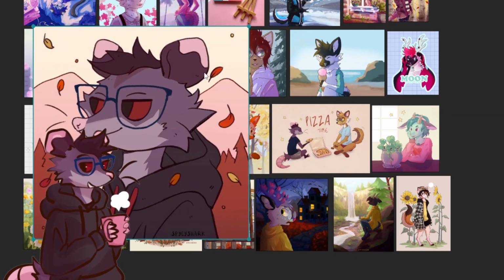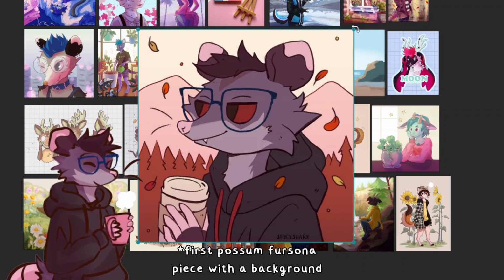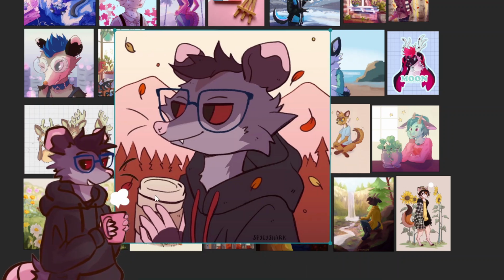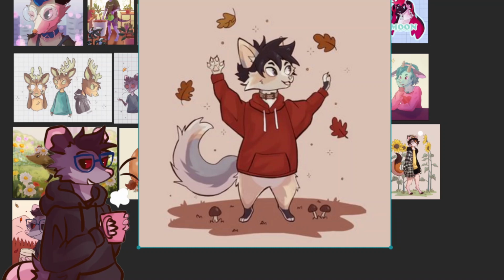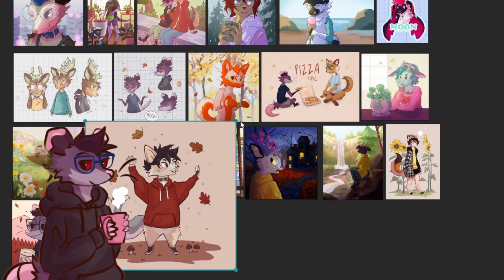I think this is the first fursona drawing I made that has a background. Before, they kind of existed in space. It's good that they're grounded now. A little year character here. It never got filled, so I just... Ooh, that's pixelated. I just used one of the characters I adopted.